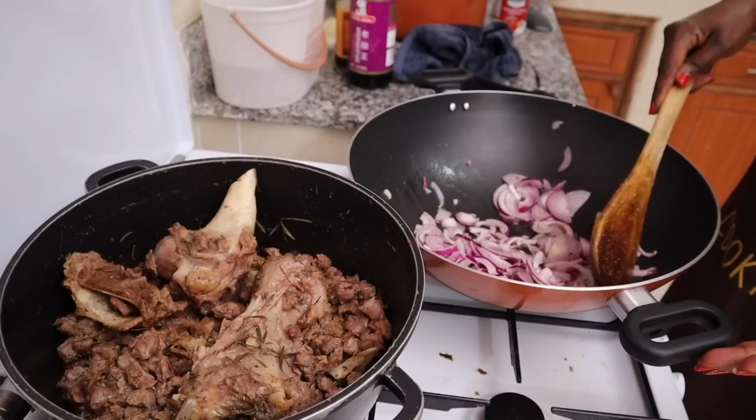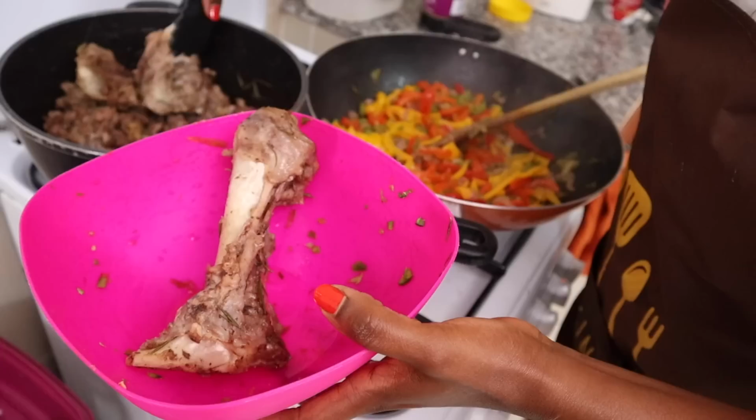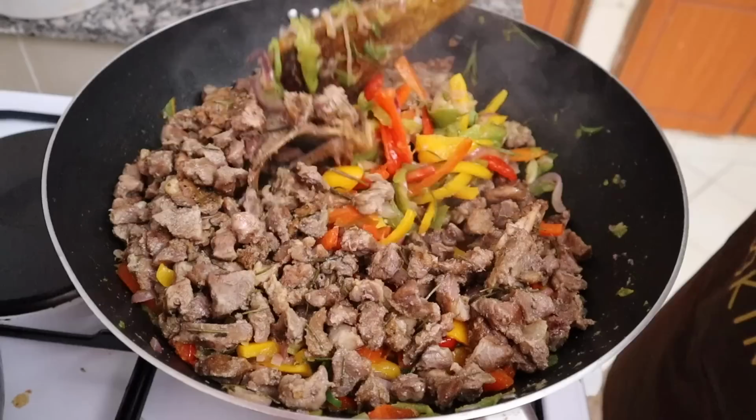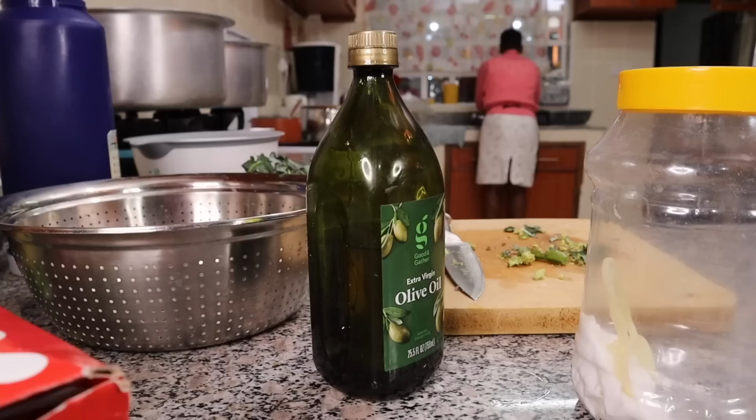And you know, what do they say? Why change? If it ain't broke, don't fix it. So this dry frying one is working so well for me. So I'm just going to boil it with a bit of rosemary. And then chop up some onions and peppers. Fry them up nicely. And more rosemary because hello, hello. And then dry fry. Simple and easy.